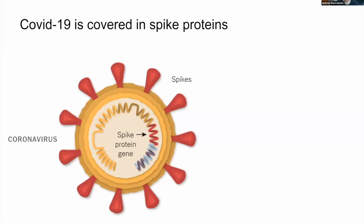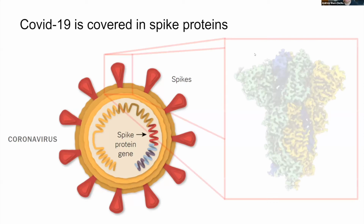Now, remember, for folks who've been here before, the COVID-19 virus is covered by spike proteins, these red proteins here on the outside of the virus. And it uses these spike proteins like little keys to enter into our cells. Now, if we zoomed in on one of these spike proteins with a microscope, this is what we would see.